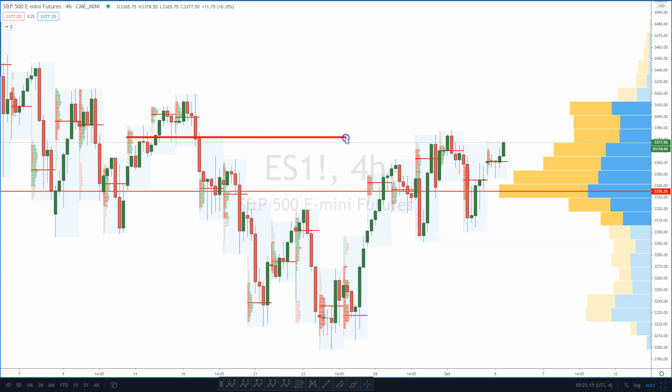This tool is great. So I have this magic level here. It's an old point of control. It's the 382 on the ES, 10 points below the index. If you are trading CFDs or something different than the ES, make sure to adjust the levels. It's like 10 points below the ES.